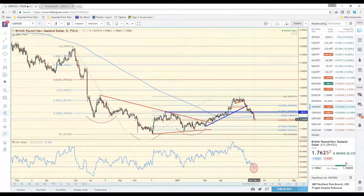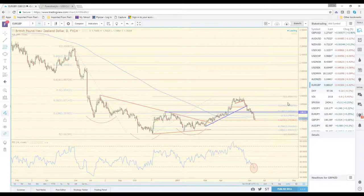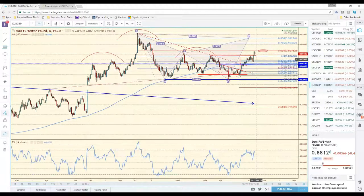If you guys don't recall, I was long the pound New Zealand two months ago, and I sold it in the high 180s. So I'm looking at this as more of a value proposition down here again. And you look at the euro pound, which just hit the 6.18 retracement, or really damn close to it.